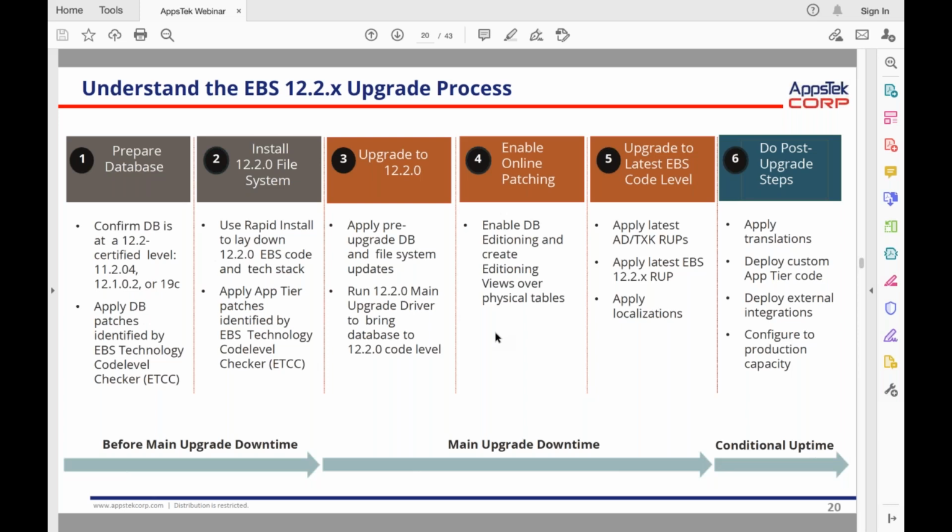Prepare your database. Confirm the DB is at the minimum certified level for 12.2.x, which is 12c or 19c, and apply DB patches. Identify the code level.